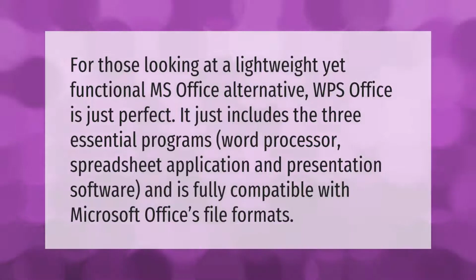For those looking at a lightweight yet functional MS Office alternative, WPS Office is just perfect. It just includes the 3 essential programs: word processor, spreadsheet application and presentation software, and is fully compatible with Microsoft Office's file formats.